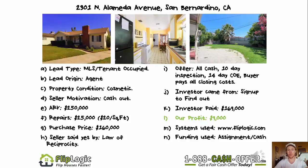So the lead originated from an agent off the MLS. They sent it over to us because they know us as somebody who's looking for fixer type deals. This is something he came across. He was actually going to list it, and he knew that the tenant was leaving, and this may be something we'd be interested in. You could duplicate the same type of lead if you run an instant lead search for sellers from the MLS by agent.